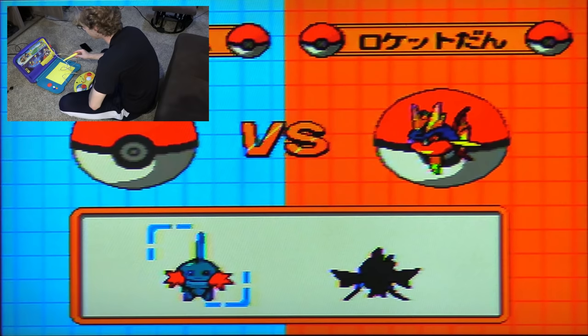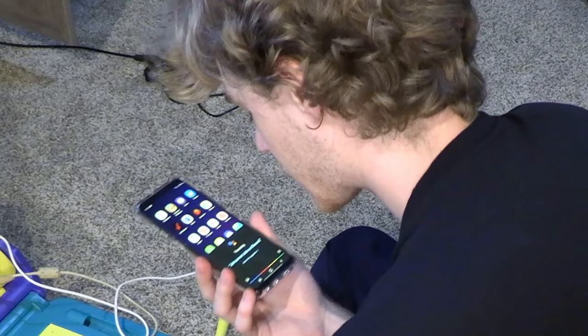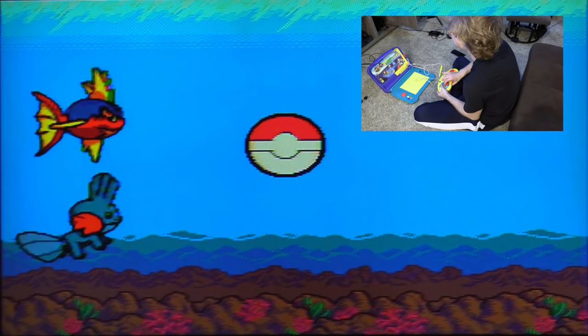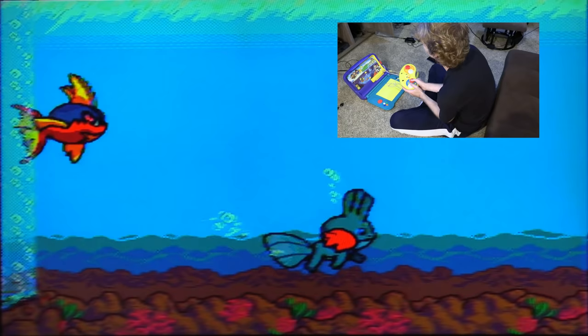Piplup! Oh, I get to play as Piplup. Show me pictures of Piplup. Showing pictures that match. Doggone it! They're all the same! I don't know. I'm gonna guess this is the same thing, right? Swim. I think this one's just mashing.